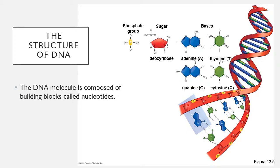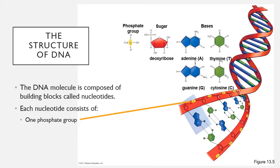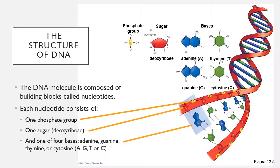So again, DNA is composed of building blocks called nucleotides, so it's repeating segments of this phosphate, sugar, and something which is called a nucleotide base, and there can be four different nucleotide bases. There is adenine, which we abbreviate A, thymine, which we abbreviate T, guanine, which we abbreviate G, and cytosine, which we abbreviate C. And the order of these bases is what's going to determine your genetic code and tell your cells what proteins to produce. So again, each nucleotide consists of one phosphate group, one sugar, deoxyribose, and one of four bases, adenine, guanine, thymine, or cytosine, so A, G, T, and C.